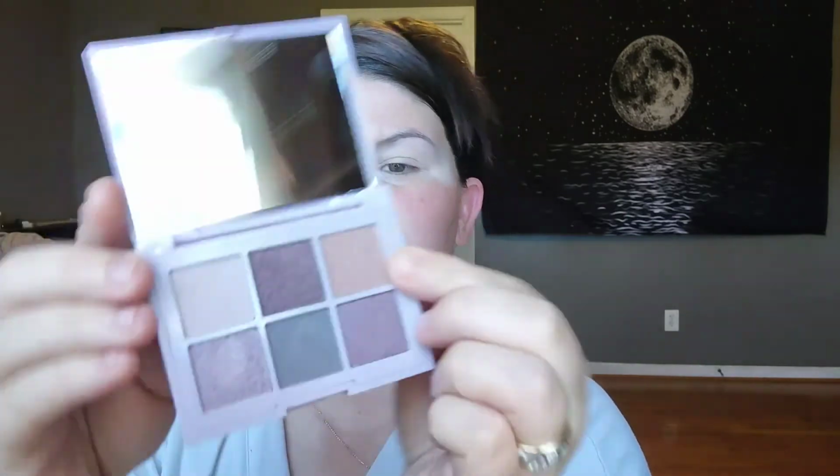Alright, now let's see. I guess I can use this color next, which is Yanas right here. And I guess I'll place it with this one, but then I'll buff it out with a different brush. I don't know. Just kind of go where I will create a crease, a fake crease. It's a lot more pigmented than I was expecting, but that's a good thing.